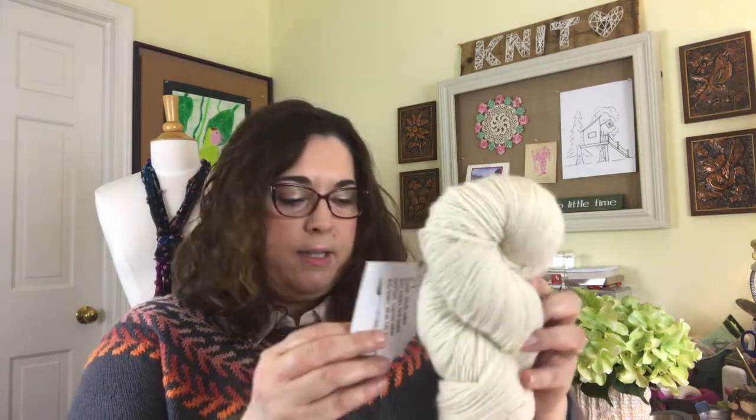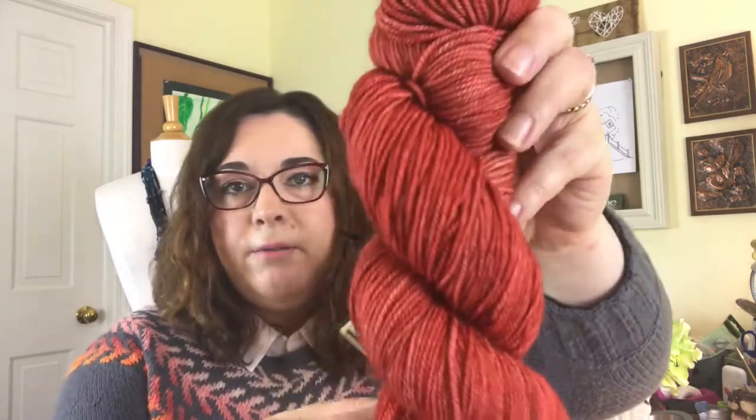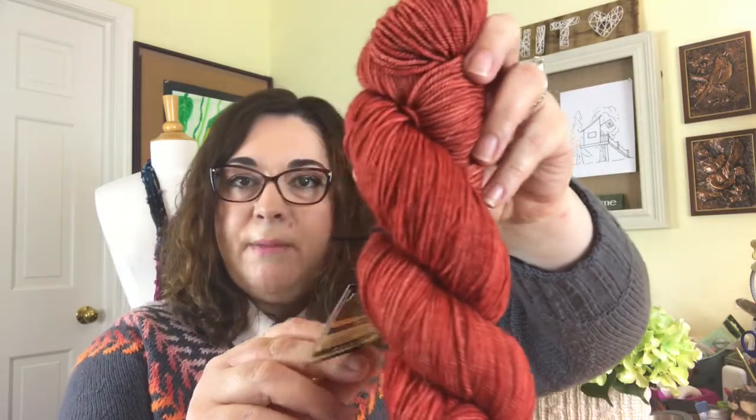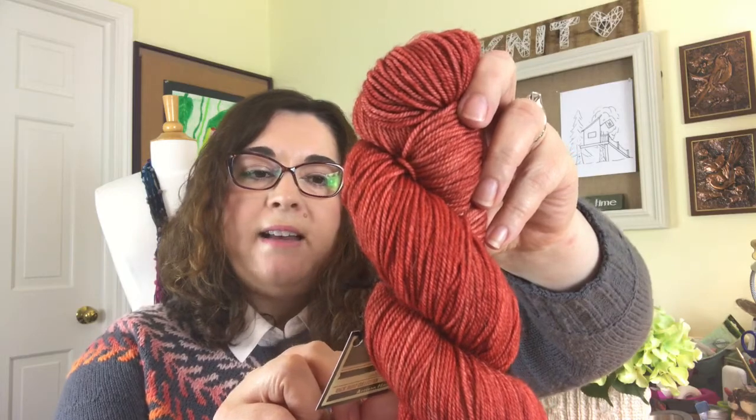The other, I got two more. Let me start with this one. This one caught my eye right away. The color I really thought was beautiful, and it was a fingering weight yarn with nylon in it, but it's a Targhee nylon. So it's a superwash Targhee nylon 90-10. Usually I'm not a huge fan of superwash, but for socks I appreciate it. So this will definitely become a pair of socks.